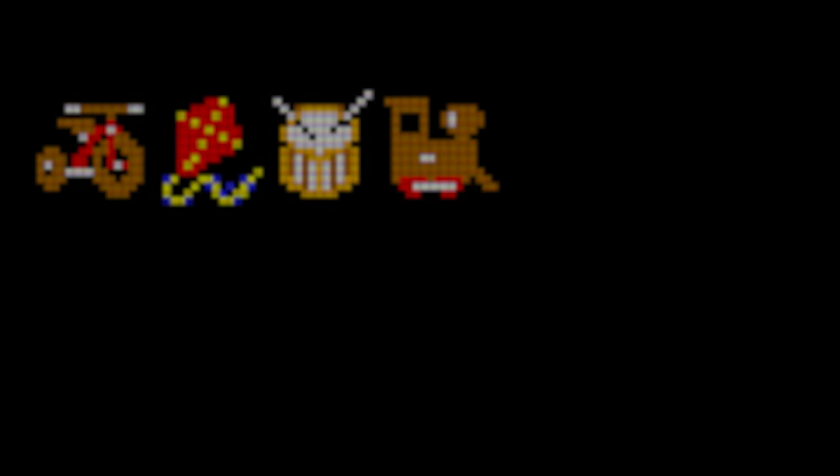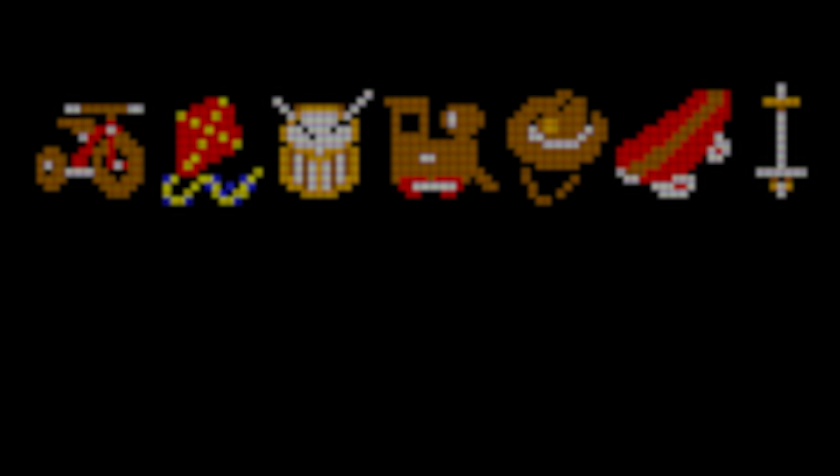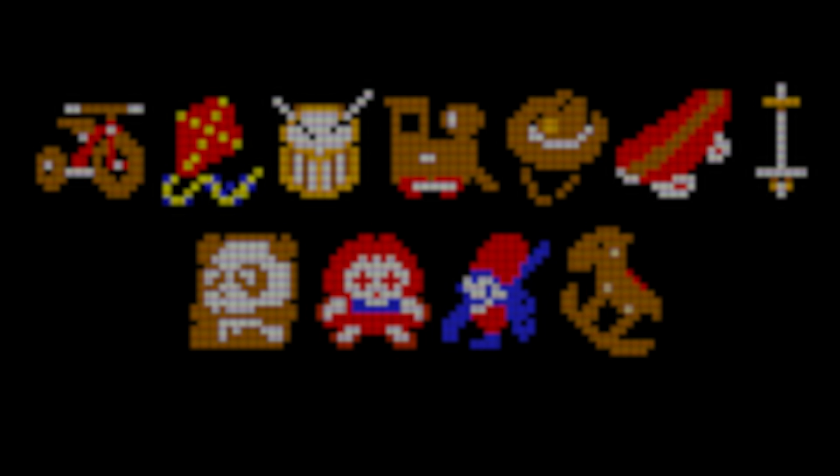Thus, in Pac-Man Jr., toys are represented by the following: a tricycle, a kite, a drum, a train, a cowboy hat, a skateboard, and a pogo stick. It's a pretty solid representation of standard American toy iconography, wouldn't you say? The only big ones I'd say they're missing are maybe a teddy bear, doll, toy soldier, and perhaps a rocking horse. Anyway, these are hardly the toys topping any kid's wish list these days, and in most cases haven't been popular in ages.